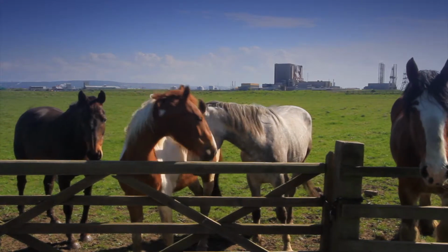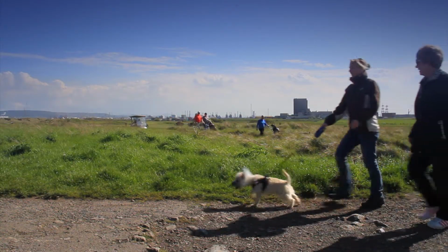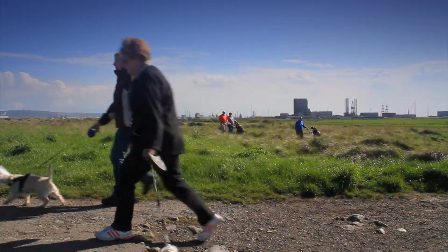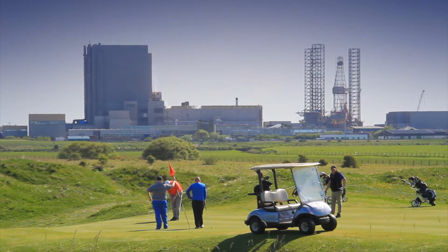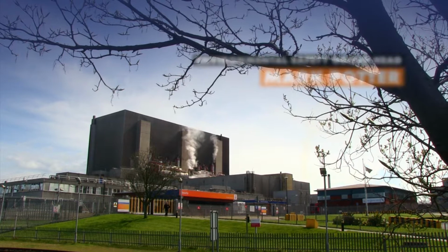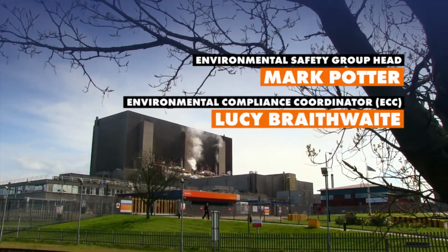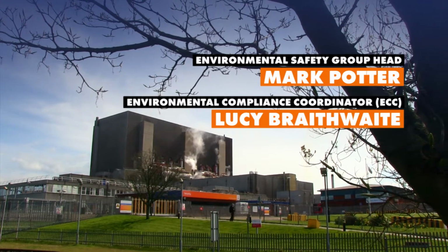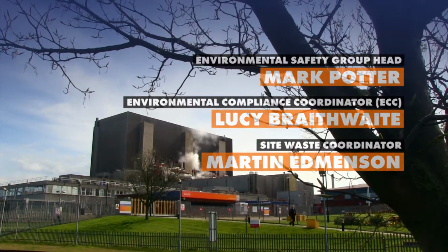Environmental safety, like other forms of safety, depends on the vigilance and observation of those working and on the procedures we have in place. Assistance and advice is always available, and questions are never a bother. You can contact the following personnel: Environmental Safety Group Head, Mark Potter; Environmental Compliance Coordinator, Lucy Braithwaite; Site Waste Coordinator, Martin Edmondson. Thank you for your attention.